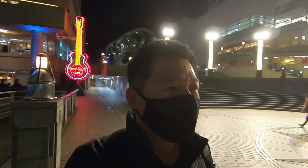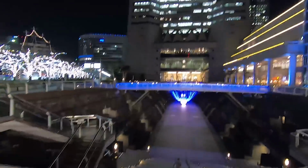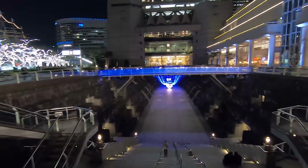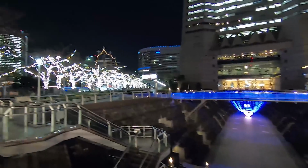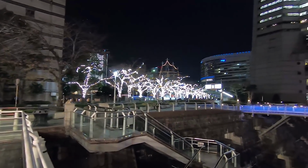So I'm going to show you guys a little bit of what's around the hotel. This is very, very centrally located, especially if you're wanting to see all the tourist things, but also for non-touristy things as well. Okay, so once again, that's the hotel, and as you can see, the city is kind of lighted up for the holiday season. It's really beautiful. Look at all the lights.